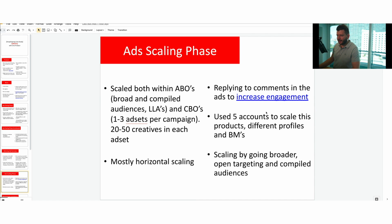Here we used 5 ad accounts to scale the product, with different profiles and BMs. This is one of those things where every advertiser gets to a point where they need more ad accounts, profiles and business managers, because they get shut down on Facebook. The feedback score drops, and the whole performance just disappears and goes down. So that's why we use different profiles. We diversified it quite a bit to have this diversified infrastructure.